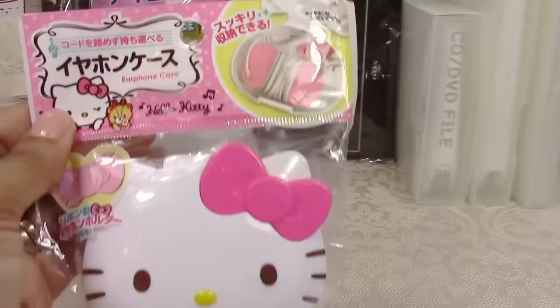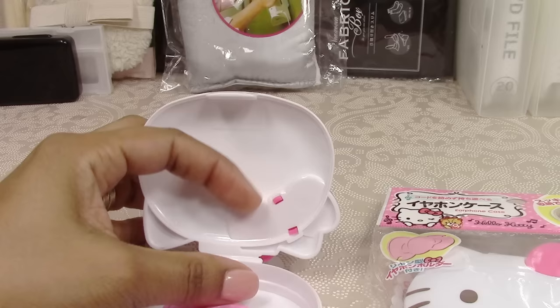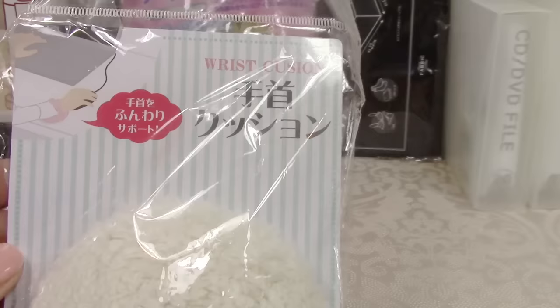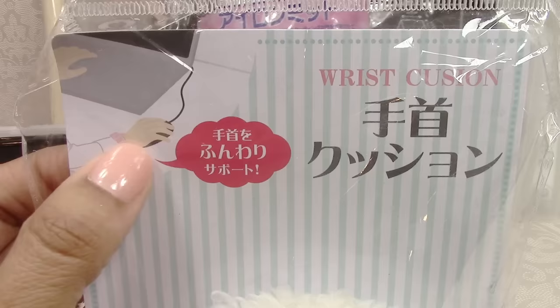I picked up the super cute Hello Kitty earphone case, and I picked up two of them, one for my daughter and one for me, and inside it has a cute little Hello Kitty hair bow, and you just wrap the cord around it. I picked up this nifty little contraption. It is a wrist cushion. You slide your wrist through the bottom, and it keeps your arm cushioned while you're using the mouse at the computer. I picked up this ironing mitt, and you just stick your hand in there and get those hard to reach creases when you're trying to iron.